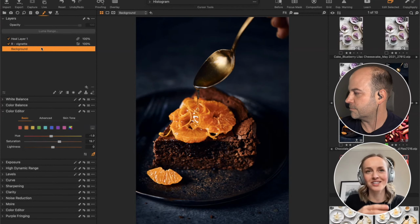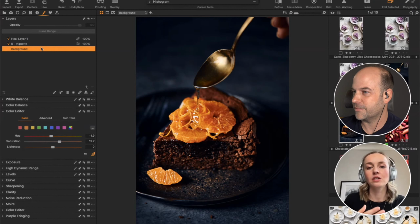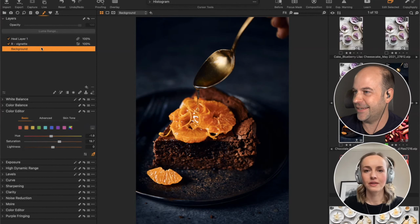Because if this was just a slice of chocolate cake, it is much harder to make it interesting than if there is something else that's happening. There's a bit of action going on as well, isn't there? Exactly. So yeah.